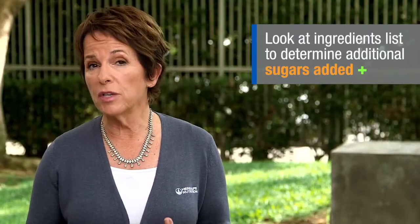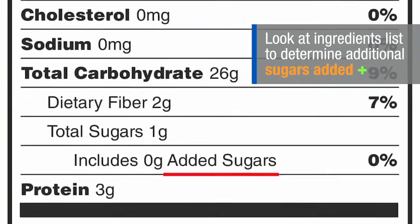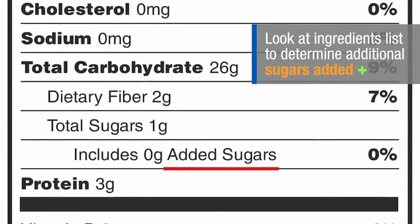Some labels do now list added sugars, and these are things that have been added to the food afterwards. If not, and you want to know how much sugar is in there, you probably won't be able to get the amount, but you can look at the ingredients list to see if there are sugary ingredients.